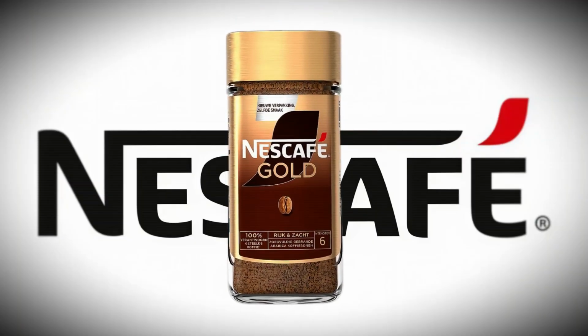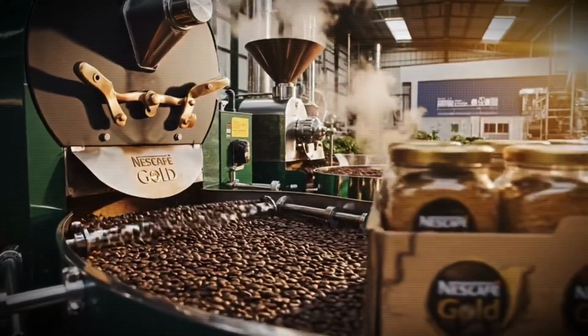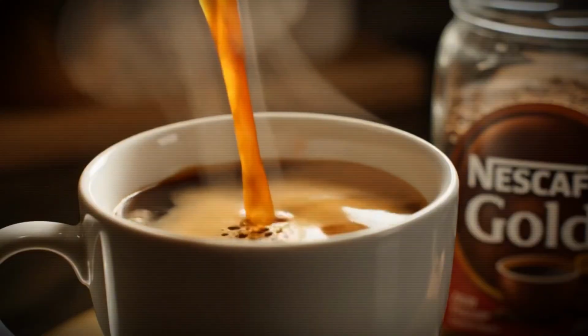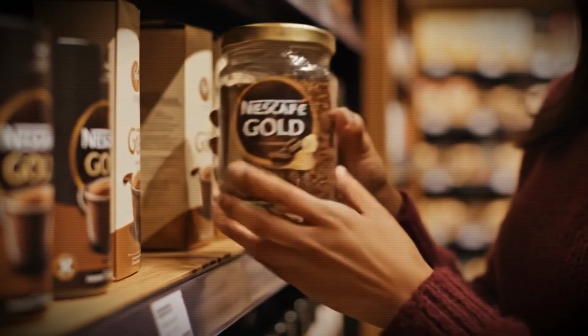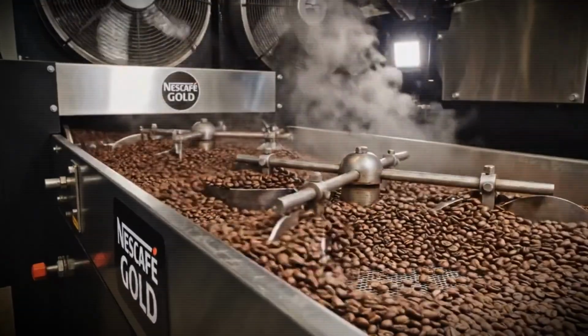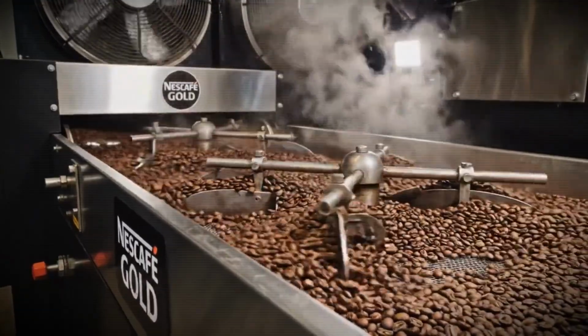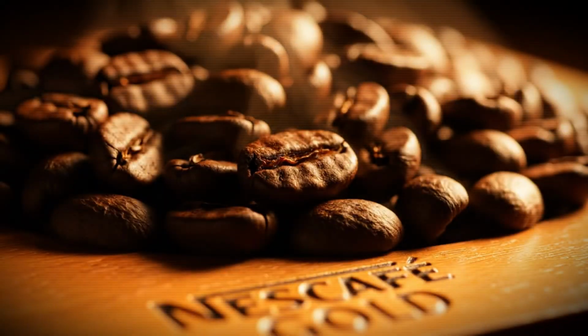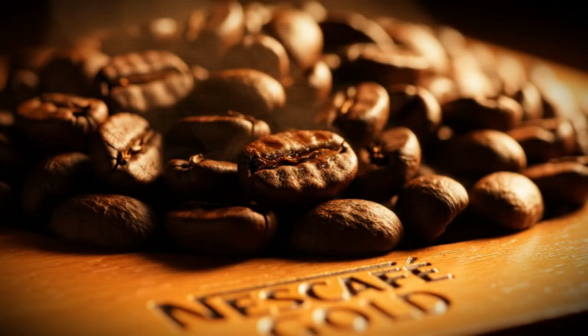Starting at number 8, Nescafé Gold. As the staple of the UK cupboard, Nescafé is the ultimate industrial dead coffee. To create instant granules that dissolve perfectly, the beans undergo a massive industrial process involving high-heat spray drying or freeze drying. This process strips away the natural coffee oils, the very compounds that contain the antioxidants your brain needs.